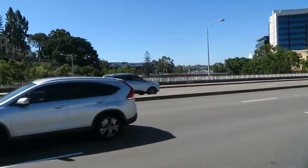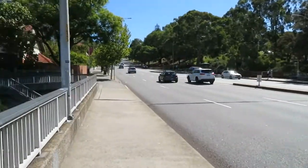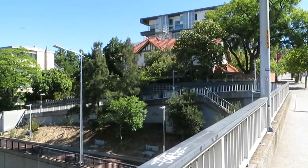Is this a pattern? I don't know, because there still seems to be plenty of apartments getting built. But will these things actually ever get off the ground?